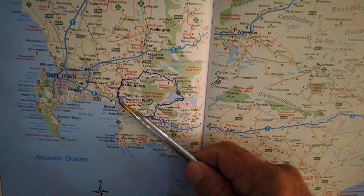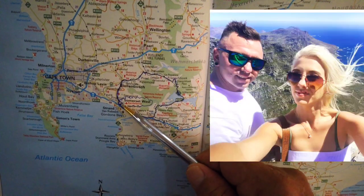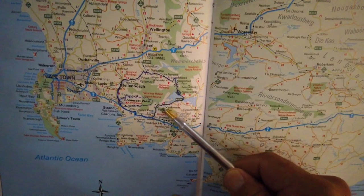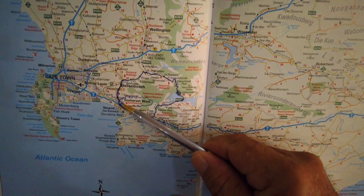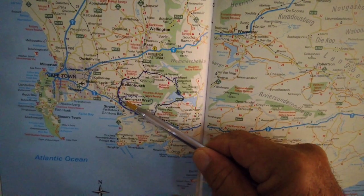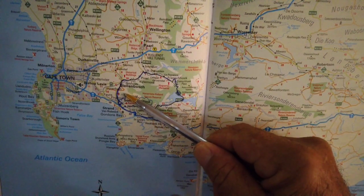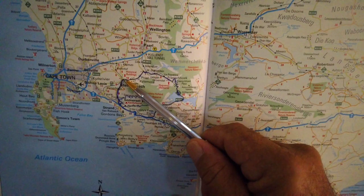Well, we are staying here in Somerset West with my son and Suzelle, and today we will drive a circle route, not a very far distance, about 200 kilometers. From here we will pass through Stellenbosch. This is a very intensive grape farming area, with raspberries and a lot of other fruits from Stellenbosch.